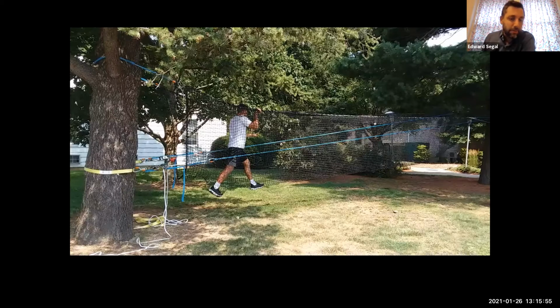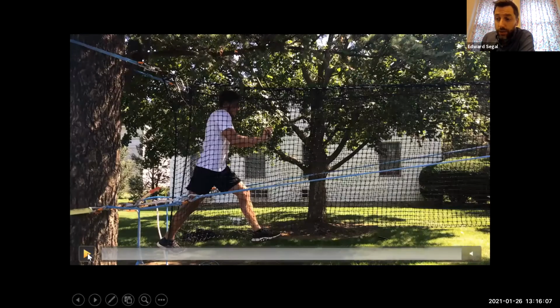So it's a flexible deck, but it's been sized so that it won't break. It's been sized so that your feet don't get caught in the mesh openings, and you can get across it relatively quickly. Here's a video of Nick walking across the bridge.